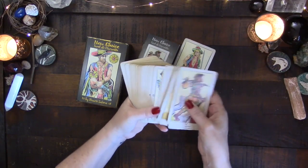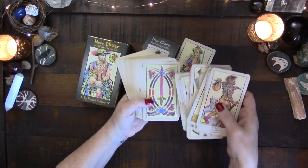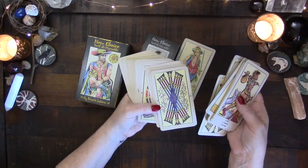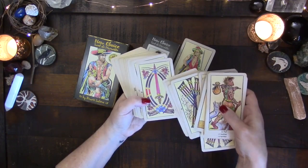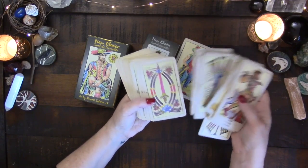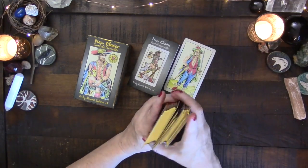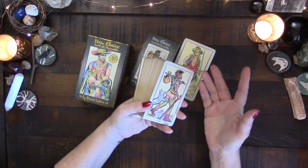And the other thing about the pips that I really love is that it has the curved swords and the straight wands. If you're using a pip style deck that is this type of Marseille style, having the curved swords and the straight wands makes it really easy to see in a reading whether you've got a sword there or a wand. So I love that about it. There's much that I do love about this deck.